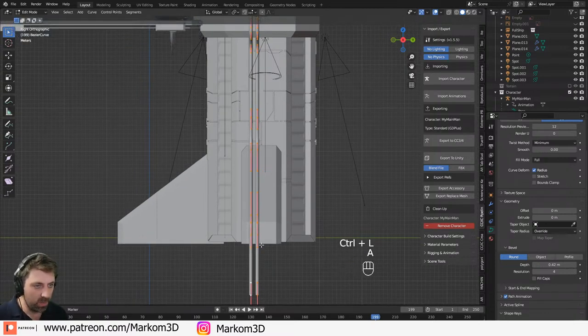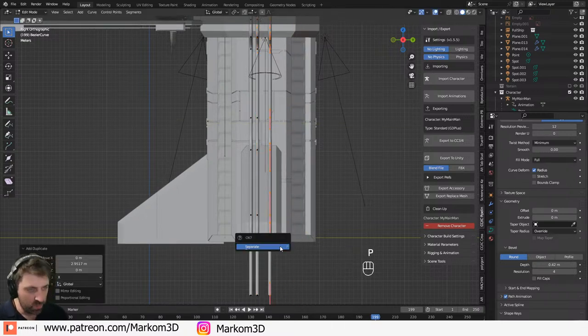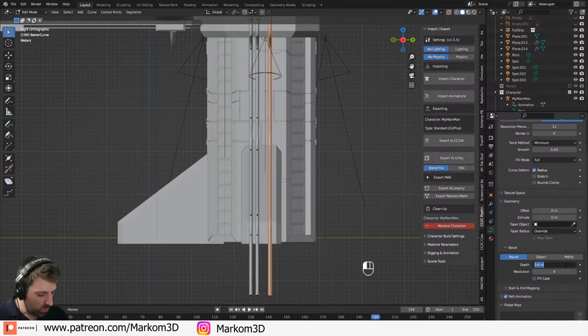And I am going to select maybe one more. Let's go Shift D on the Y axis. P, separate by selection, and this one is going to be like 0.8. Nope, Control Z. Okay, 0.4.